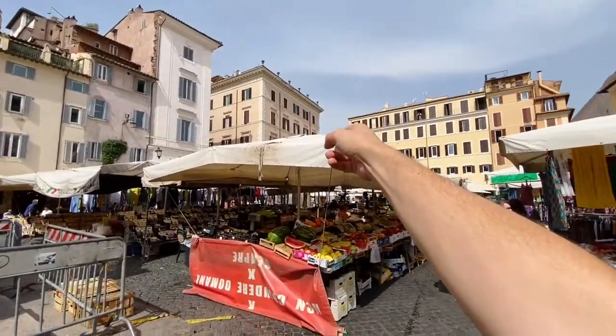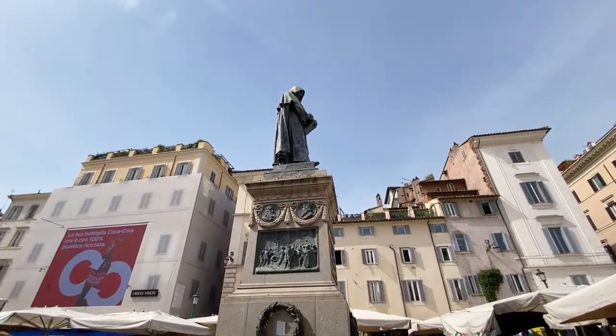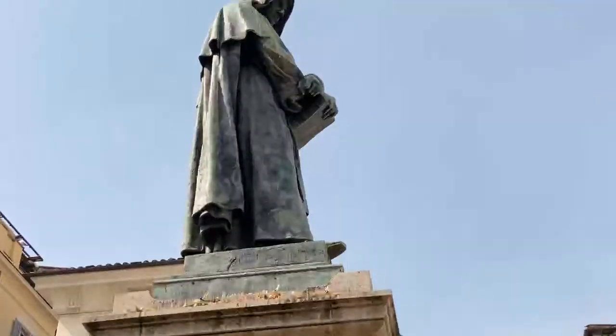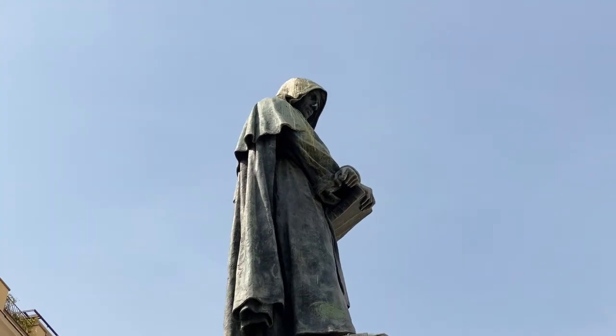Yes, the Vatican is in that direction, precisely. He's staring down the Vatican. And people are campaigning for him to be redeemed somehow, right? Yes, he still today represents the freedom of speech.